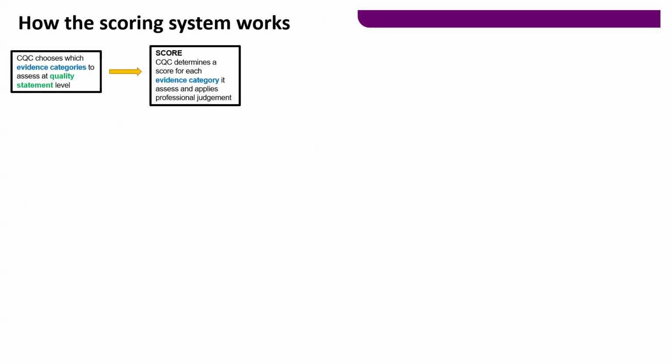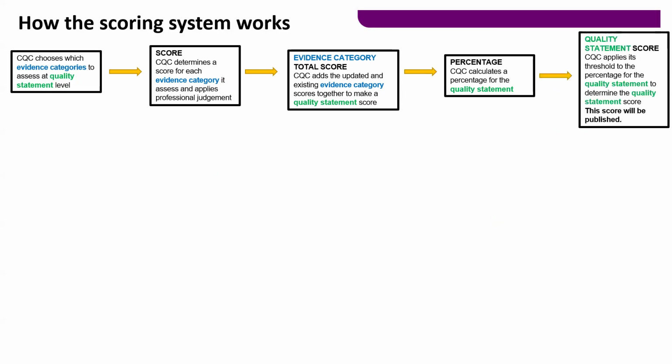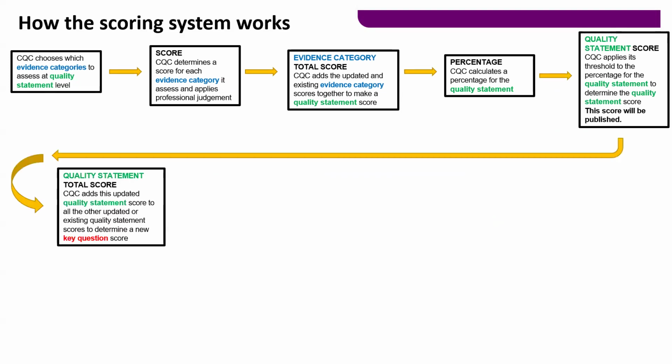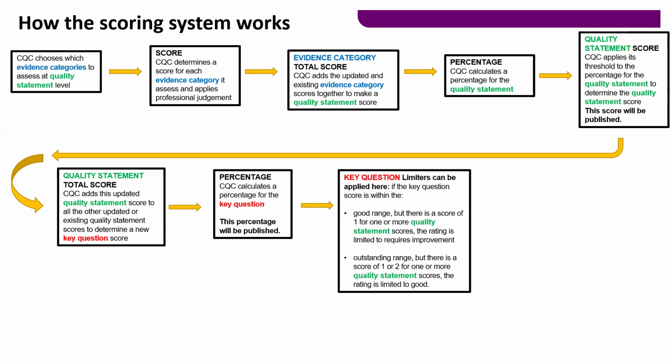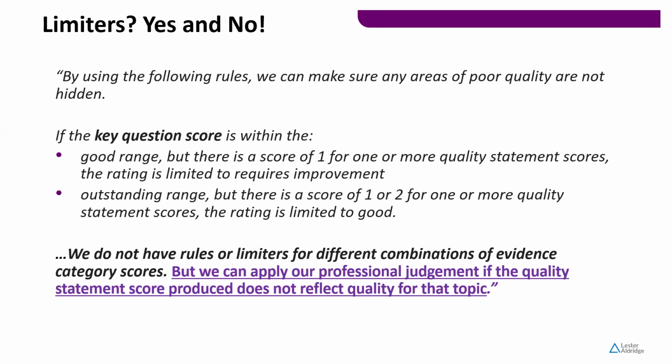Well, CQC will choose those evidence categories, they'll determine a score, excuse me, they'll pull together those total scores, and that will be the score for that quality statement. They will then take those into a percentage and then pull that back into a score again. Again, we'll have a practical example of this in a second, and that is the score that will be published. And that is what your key question score is going to be. Again, that is then pulled into a percentage, and that percentage will be published. At this point in time, the limiters will apply, and we will come to what those look like in the next slide. So are there limiters?